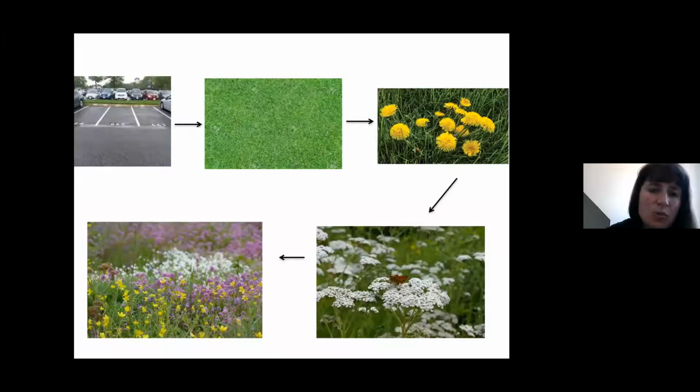Even if you want to do a meadow, but maybe you don't want to rip everything out, you just have to think about that a little bit, and it can be a big improvement. So even just lawn is better than a parking lot. Keeping some dandelions blooming in a lawn is better than just lawn.